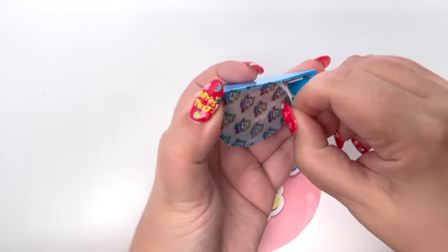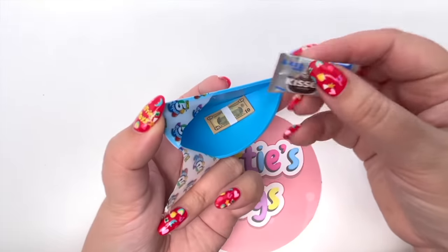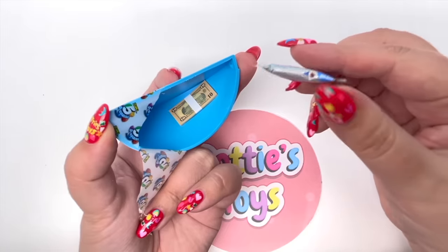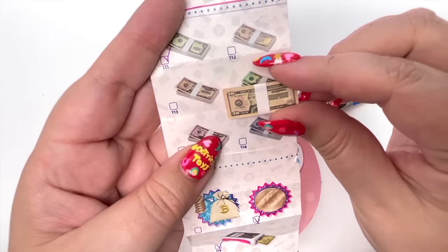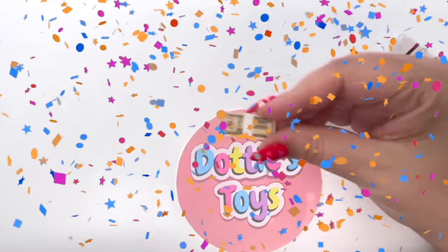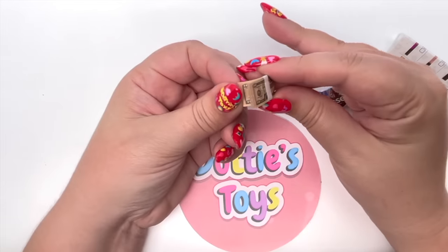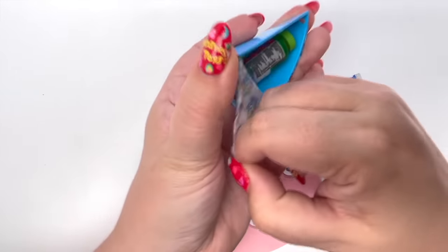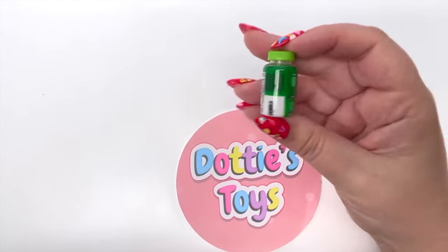Here we go. And we have the collector's guide. Under the collector's guide, we have some of the Hershey Kisses. I already have the Hershey Kisses in my collection. But right here are the $10 bills. You guys, the $10 bills are new to my collection. Yes, yes, yes, yes, yes, yes! Woohoo! I am so happy to have the $10 bills in my collection. We have here the VitaFusion vitamins.